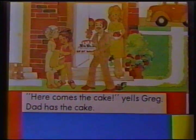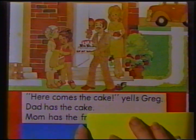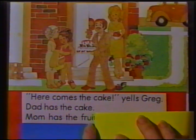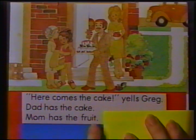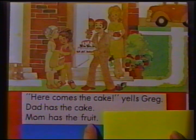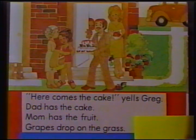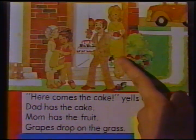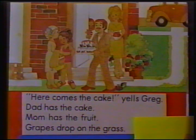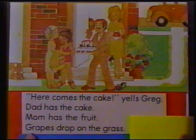That's right, this is their dad. Dad. And who has the fruit? See that word? Fruit. Can you guess who this is? Right. And what happens now? Uh-oh. I think these people are getting mighty excited about this wedding because plop! Something drops on the grass. Can you tell what it is from the picture? What fell out of the fruit bowl?